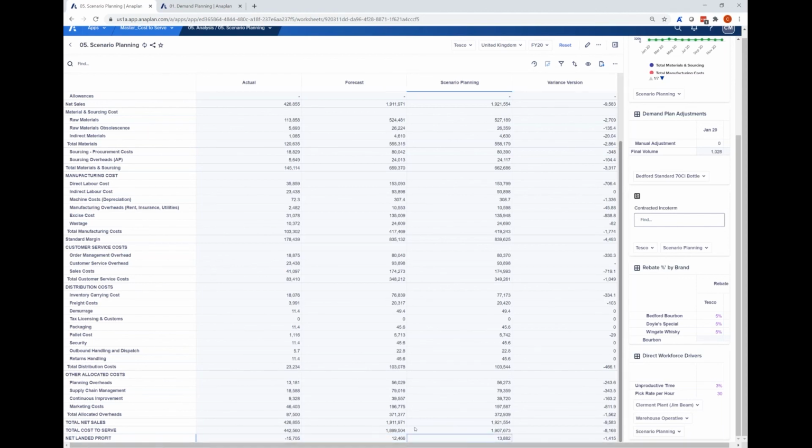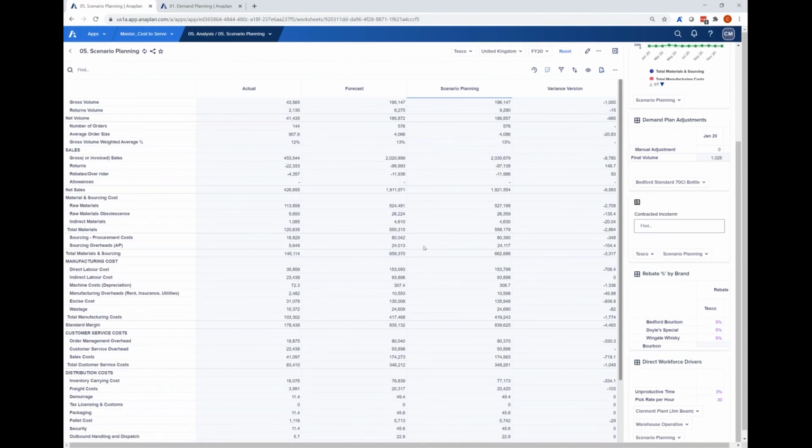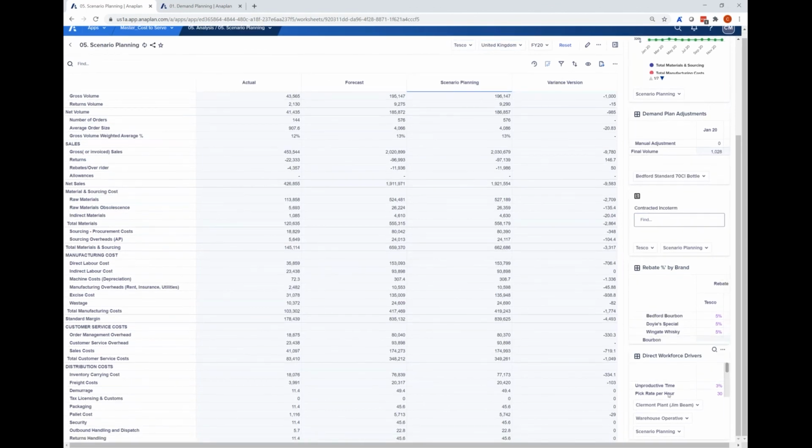Scenario planning with the extra 1,000, they're actually more profitable because we've got those extra units, that extra margin, even despite the additional cost that's been allocated. So you can go back to any of those initial dashboards and make those changes, or you can see here, I've got some examples here that I can pull out as well.